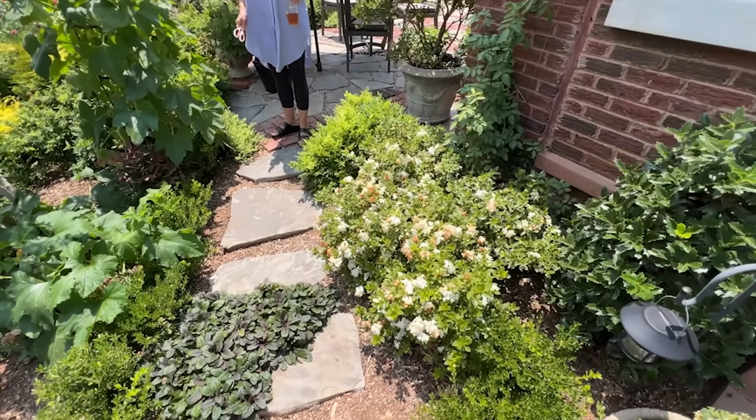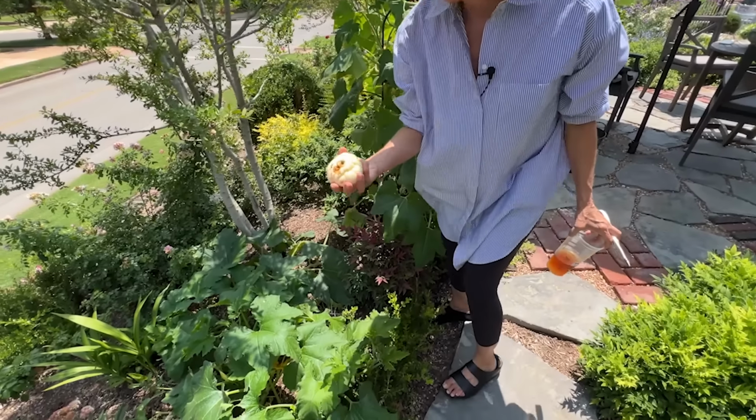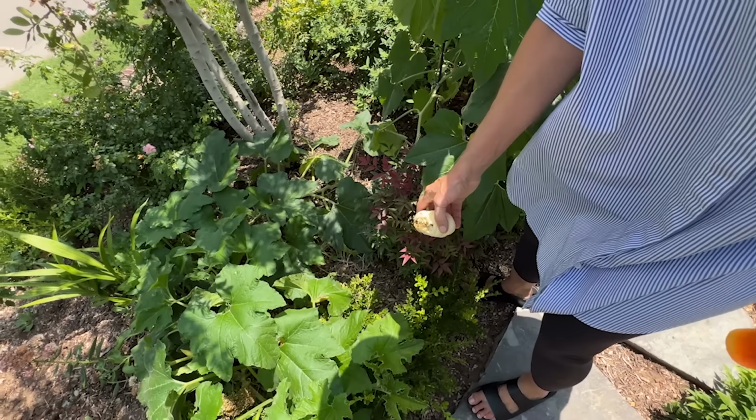Tragedy has hit the pumpkin patch. So I came out here this morning. I see one good. Oh no, that happens. I know, and I tried to take measures to prevent it, but in my absence, I think it got away.